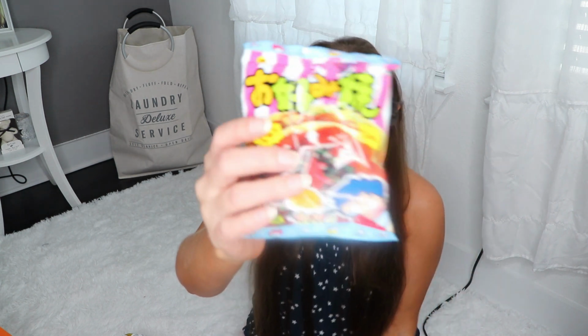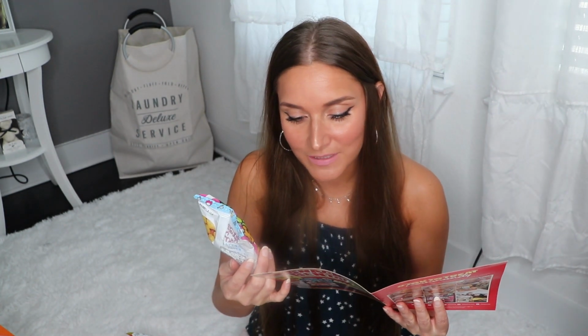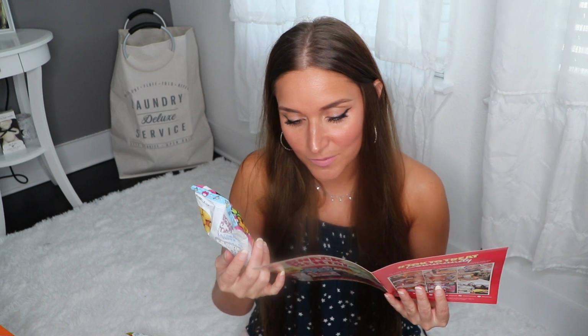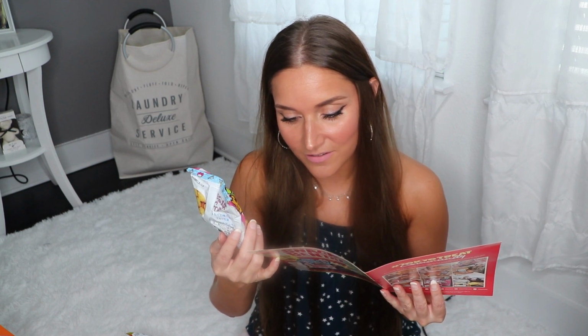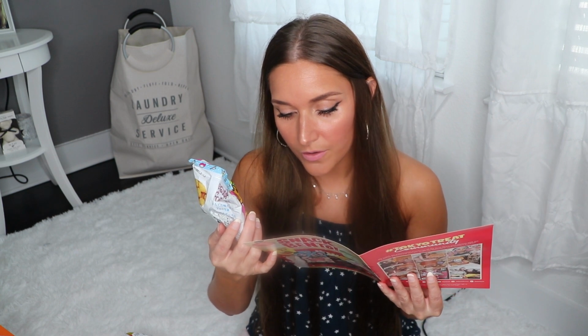Okay, next up is this, which is Texas corn. It says, what happens when Texas meets Japan? These awesome corn treats. Snack down on these light and crunchy treats with the flavor of rich and sweet okonomiyaki sauce. Hello, Texas corn puffs.